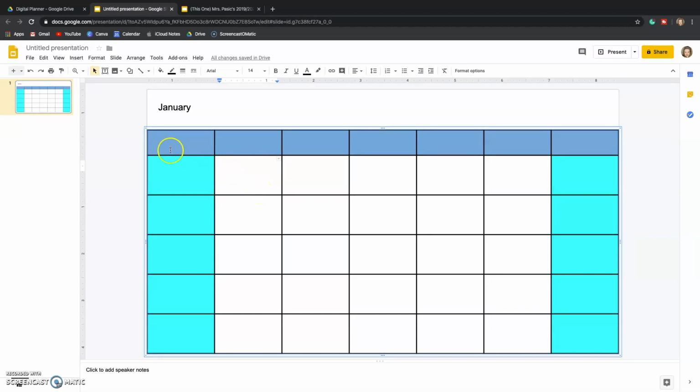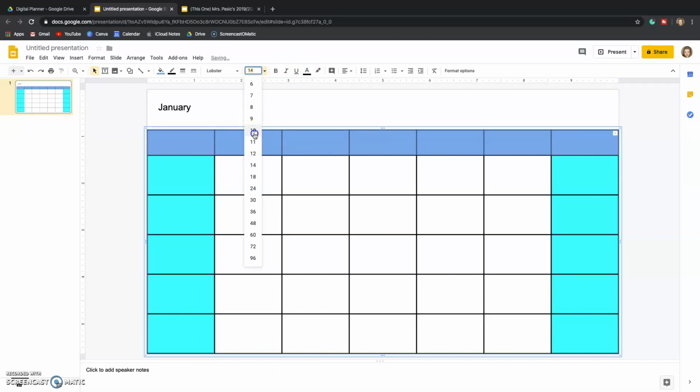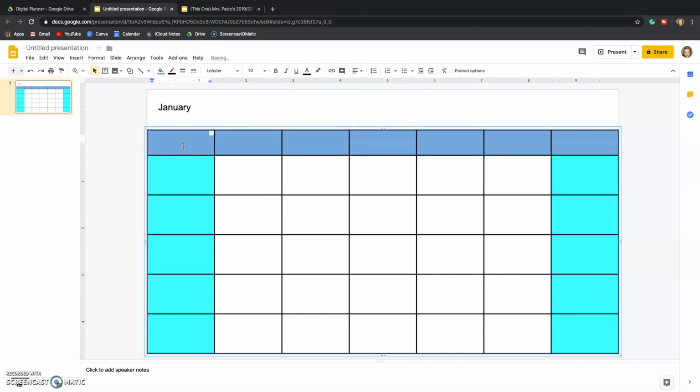All right, so step number 4, we're going to start labeling. Before we do that, I want to make sure all of my cells are the same format for when I start labeling them. So I'm going to highlight all of them. I'm going to pick my font, my size, and I generally like to make it center aligned. So this is Sunday.